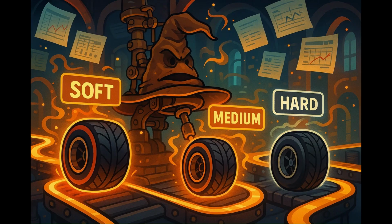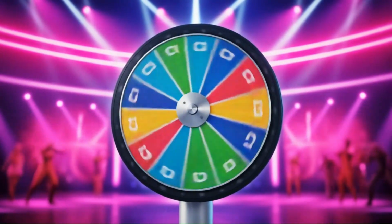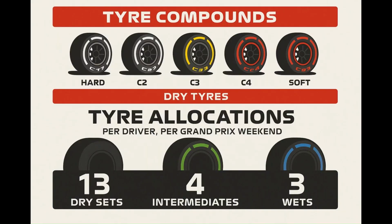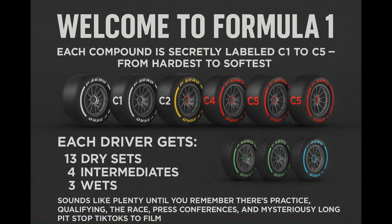Now here's the twist. Drivers don't actually choose the compounds. Pirelli does. And a soft tire in Monaco might be completely different from a soft in Canada. Because there's a hidden menu, like the in and out of racing tires. Each compound is secretly labeled C1 to C5, from hardest to softest. Which means the soft today could be the medium next week. Confused? Good. Welcome to Formula One.